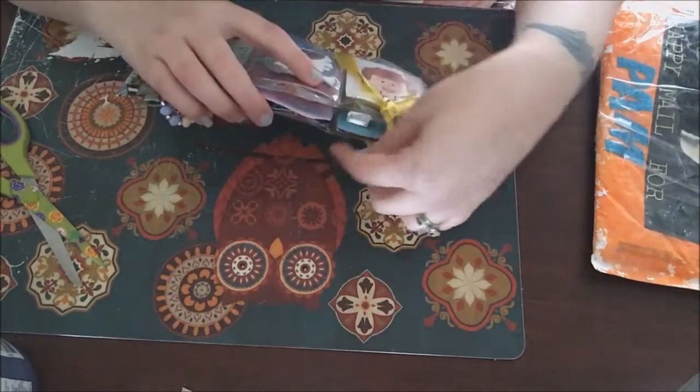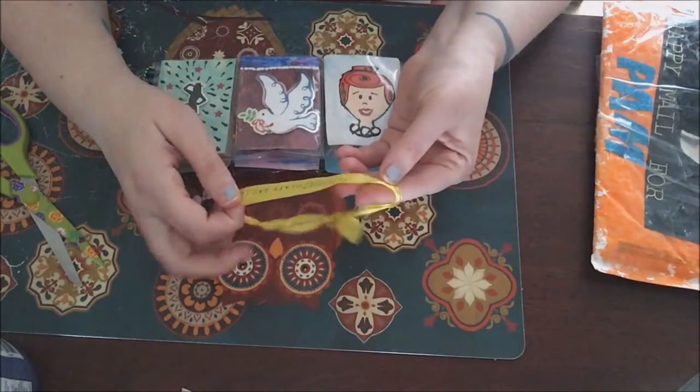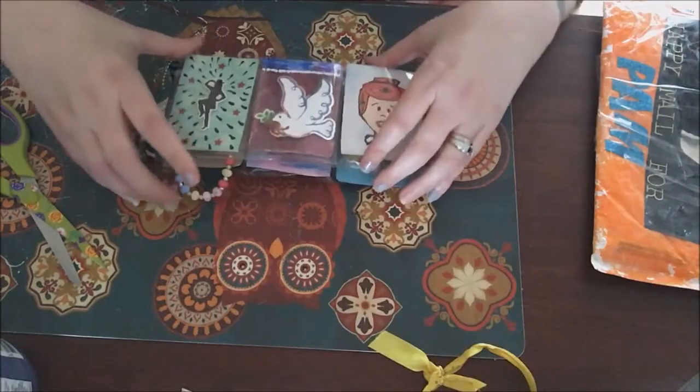My cat's already got into one fight, and they're going to try to fight again. So, that's so cute. Okay, so here we go.